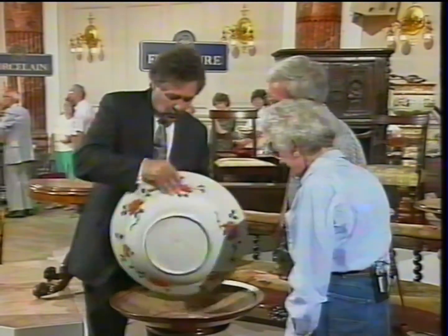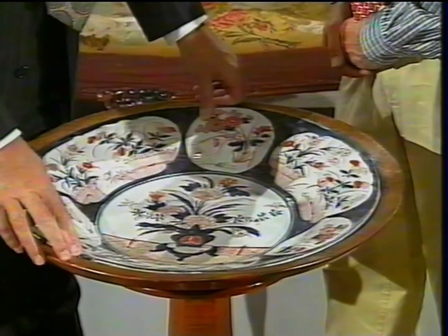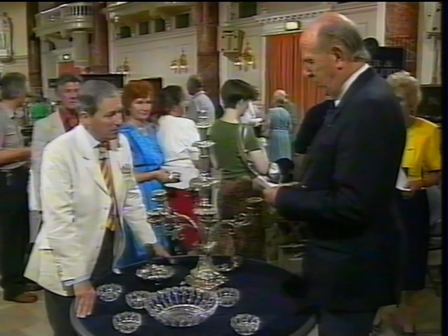Fascinating. All in all, it's actually a jolly nice dish and table. I think that would probably make somewhere around £3,000 to £4,000. All right? Right, yes. That's with the stand? With the stand, yes. I should have said it's made about 1830, 1835. Did that sort of tie in? The provenance is the chap was the colonel of the Light Horse Volunteers of London and Westminster. Oh, yes. Which was founded in 1805 and disbanded in 1823.